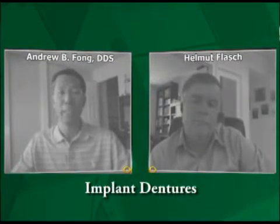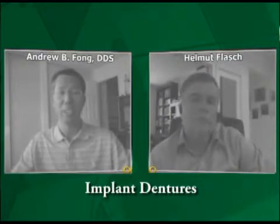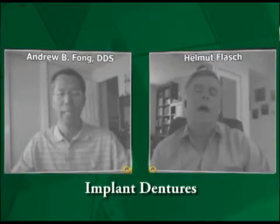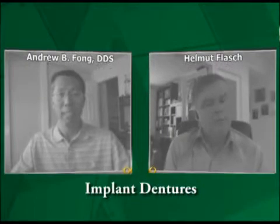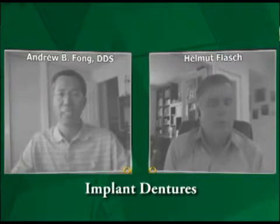Right, or it just might be a simple matter of updating your look, because maybe your existing denture has been ground down from over the times of your use. And so maybe it's time to update it to make it look more natural, because over time, that plastic on the denture yellows. Right. And if it's yellow, then that doesn't look natural.